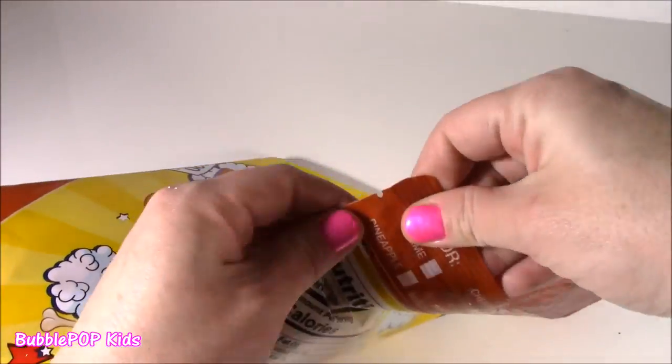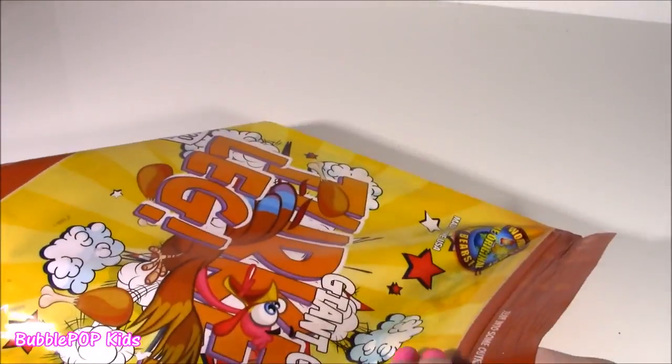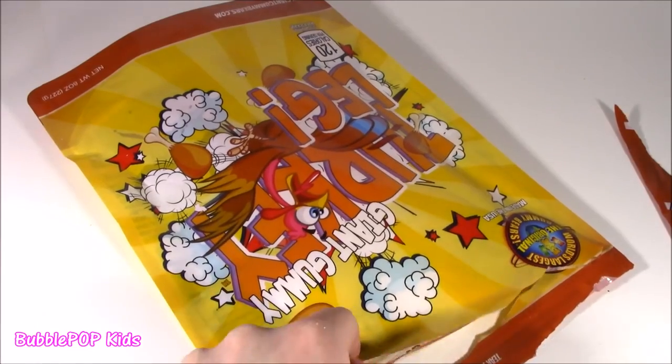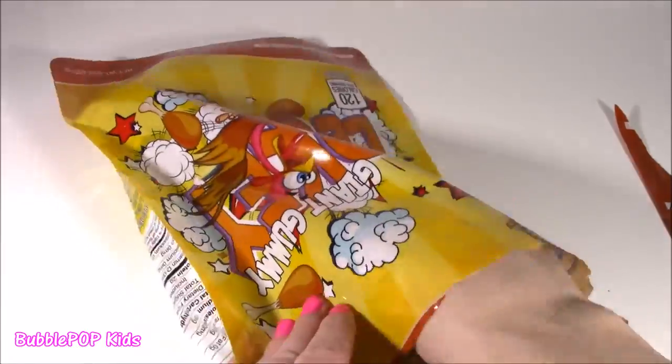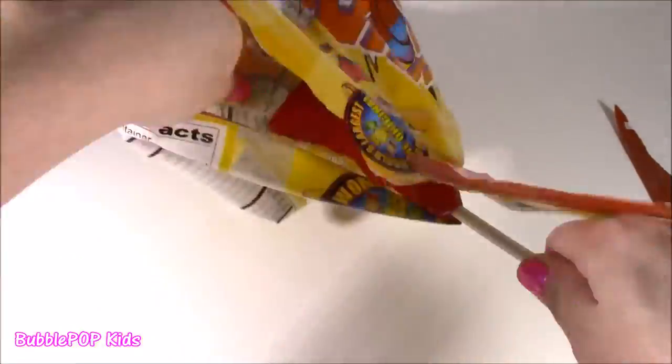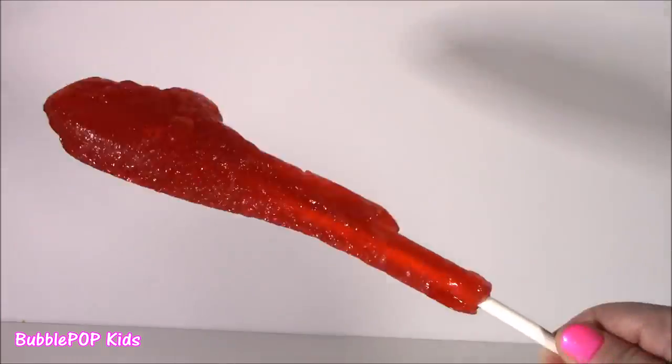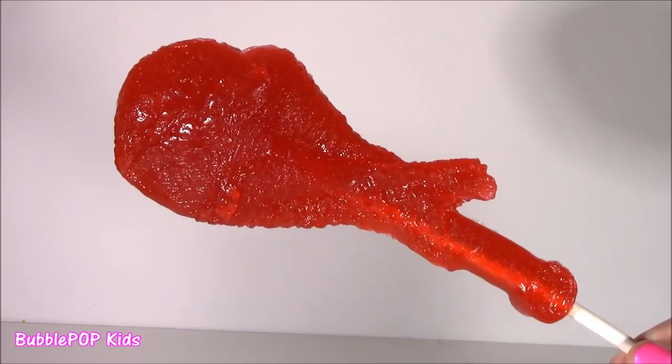Whatever. Just try it. Probably gonna taste like a gummy bear. Oh yeah, and like what is wrong with a gummy bear? Like when did a gummy bear not taste good? What's wrong with you, Bubble? Like, come on. This is gonna be delicious. Like stuck to the bag. That's not good. Ew, it looks bloody. Like, why does it look like this? What is that?